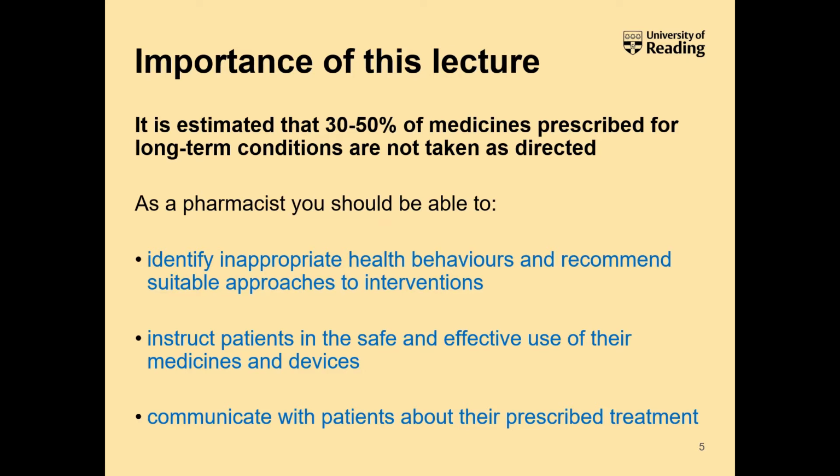As a pharmacist, you should be able to identify some of the behaviours that lead to non-adherence and recommend suitable approaches to intervene and help patients improve their adherence. You should be able to instruct patients in the safe and effective use of all of their medicines and devices. And using your communication skills, you need to be able to communicate all of this information to patients about their prescribed treatment.